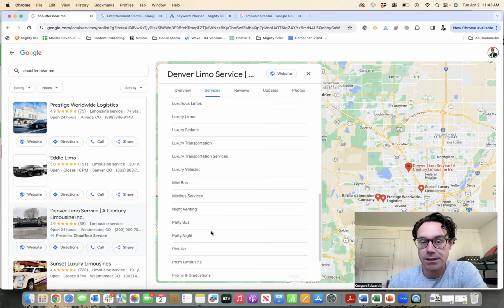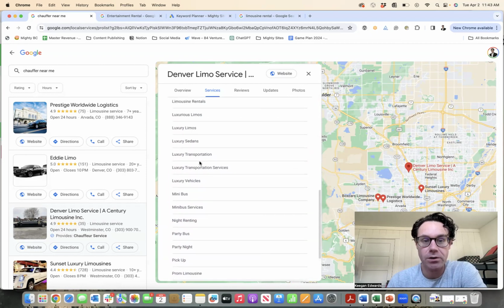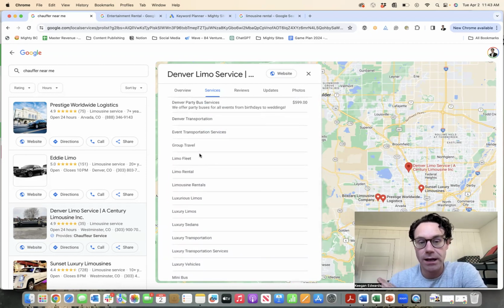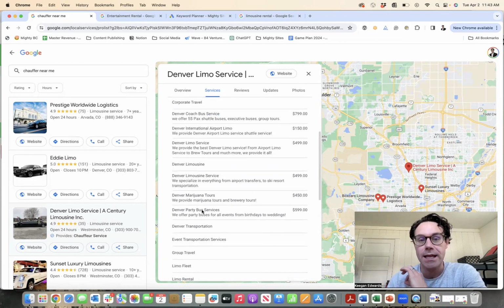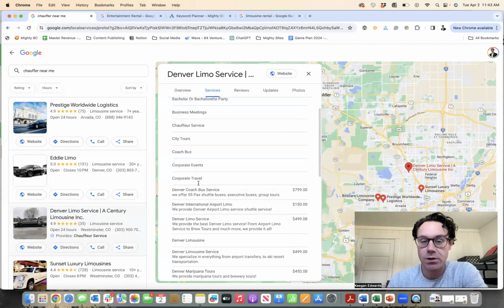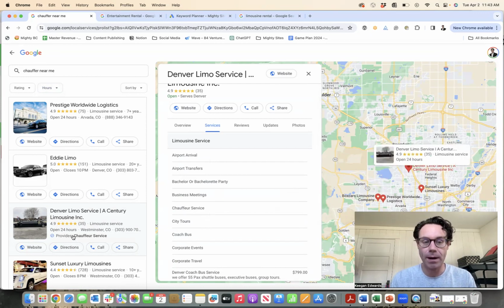Now you can see this business is really smart because look at all this: party bus, party night, minibus, luxury vehicles. Now you don't want to do keyword stuffing, but as long as they do all of this, limo rentals, limousine rentals, they've added all of these services to their business profile, which means not just the search for chauffeur service, but the search for any of these other services, their business profile will pop out with this bold that shows the person who's searching, hey, I'm matching exactly what you search.